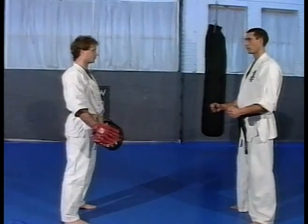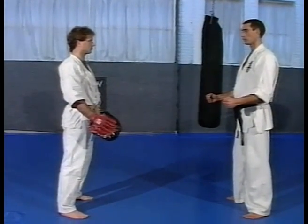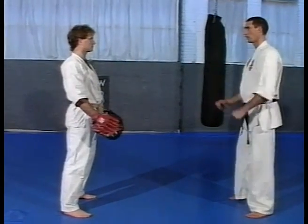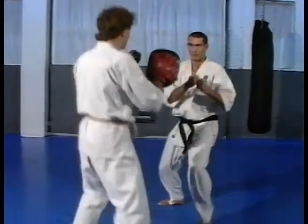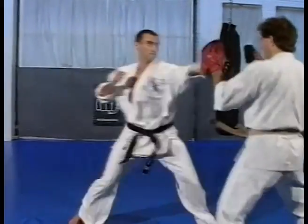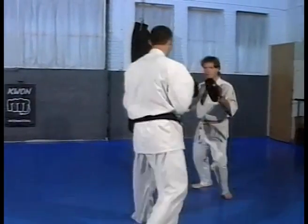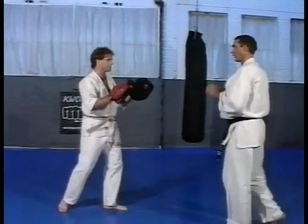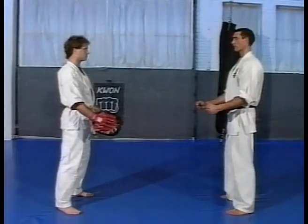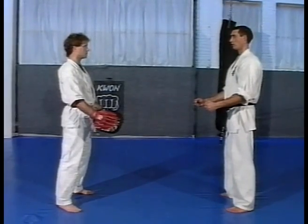Another method of training is with small striking pads. It's specifically designed to develop precision and speed. Straight punches. Hook punches or Uraken Shitaski.